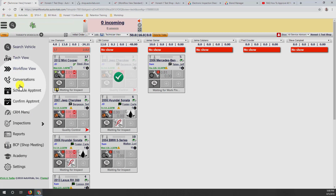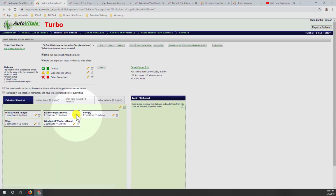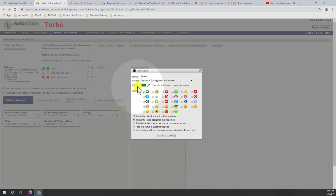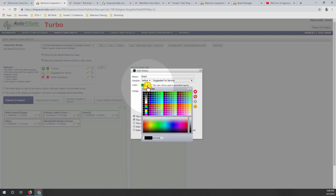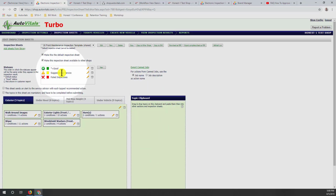Left click. We're going to go down to where it says inspections and go to where it says inspection sheets. And we want to make sure the color for each of these statuses actually are colors that draw the customer's attention to it. To change the color, what you'll do is click on the pencil. And you'll make sure to come over here and use the color picker to choose the color of your choice. So good's normally green, future would be yellow or suggested for this service, and then fail would be red, just like a traffic signal. But you could have more statuses than this enabled for your shop, and you'd want to choose the appropriate color, and that's going to be the default color for your circles and arrows.